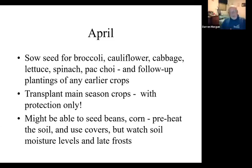By the middle to latter part of April, you can transplant your hardier main season crops like tomatoes and peppers with good protection if you want to try to push the season.